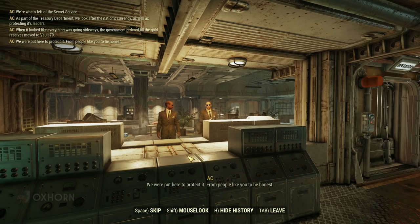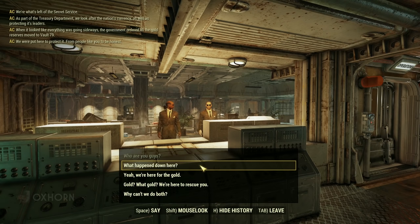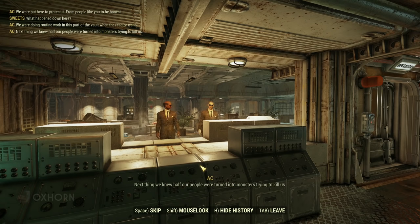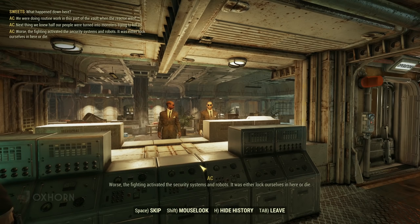We were put here to protect it. From people like you, to be honest. What happened down here? We were doing routine work in this part of the vault when the reactor went. Next thing we knew, half our people were turned into monsters trying to kill us. Worse, the fighting activated the security systems and robots. It was either lock ourselves in here or die.